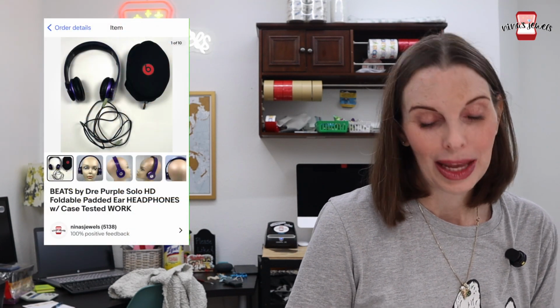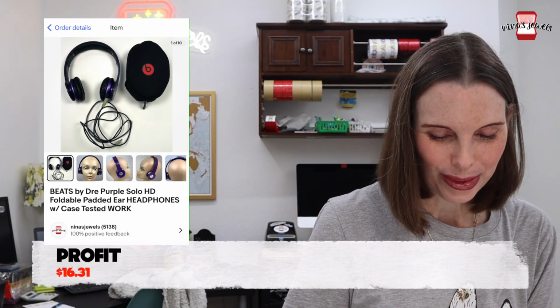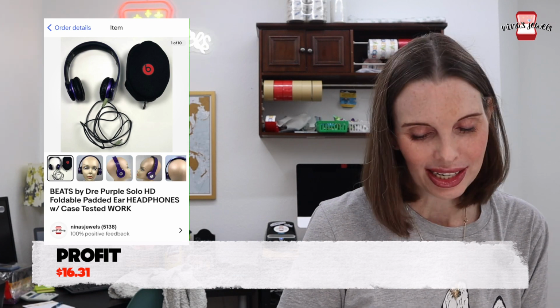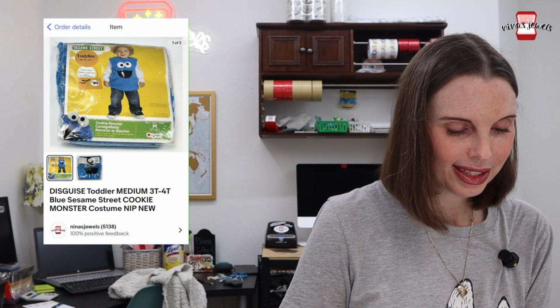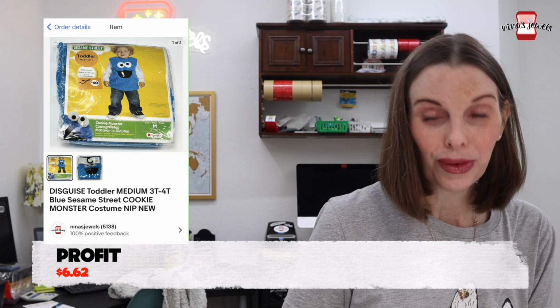Next up was a pair of Beats by Dre purple headphones. We tested them and they worked. They came with a case also. We got these also at that same church rummage sale for $2, and they sold for $27.99. Next up was a Cookie Monster costume for a toddler by the brand Disguise. We got that at a garage sale for $1, and it sold for $14 even.